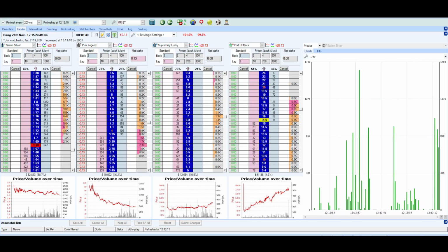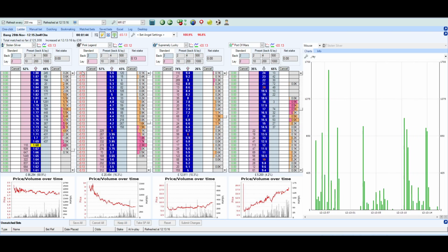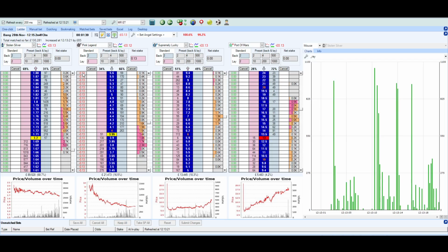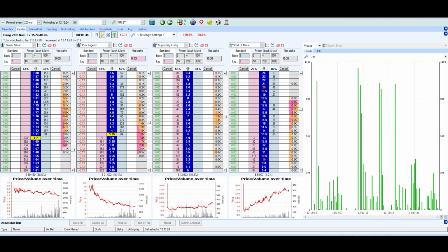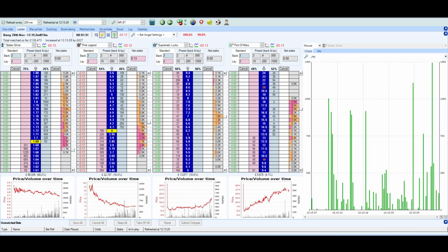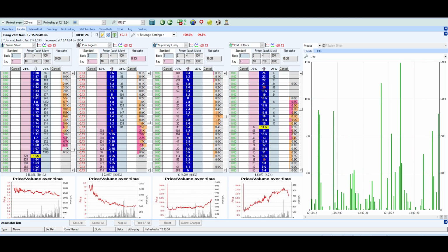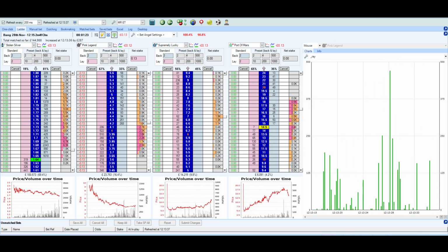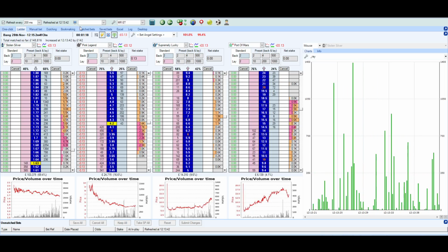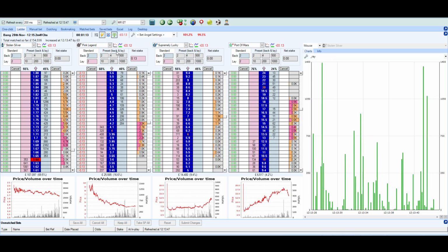So 2 losses to start the day. Again, you can see I'm not chasing. I'm not trying to double up or add more money to the positions to make back what I've lost. It's just a case of focusing a bit more, and at the same time not being too defensive, but not being too aggressive as well. So it's a balancing act. Let's see when the next one is.